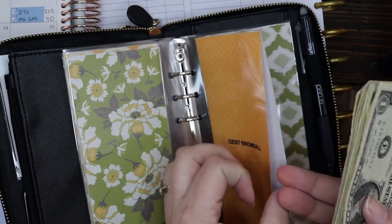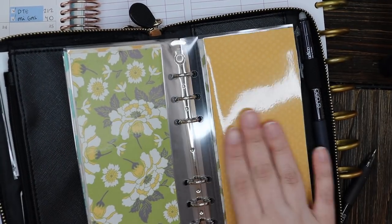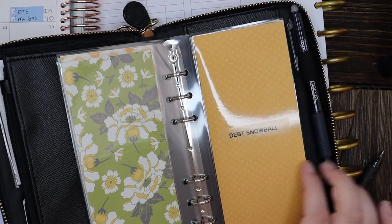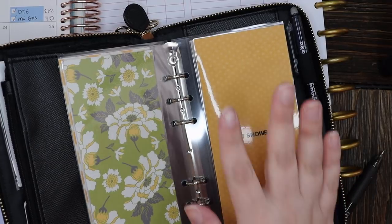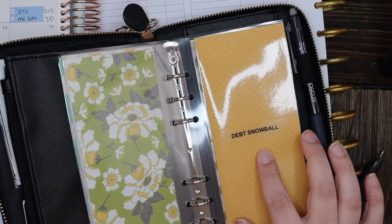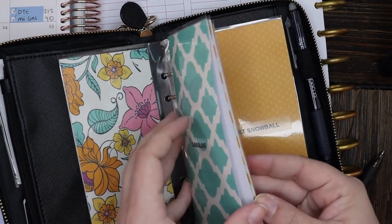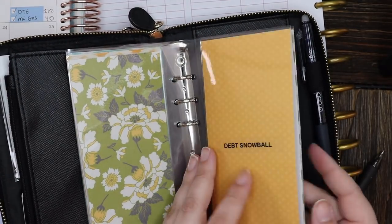So next week when I sit down and do my budget results video, hopefully we'll be able to add a little bit more to this, and then at the end of the month when I do my debt snowball update with you guys, you will see how much extra from my cash envelopes throughout the month I was able to save and put towards my debt. Very, very excited about that. So that takes care of all my cash envelopes. We emptied spending, gas, eating out, miscellaneous. Debt snowball is getting nice and fat.